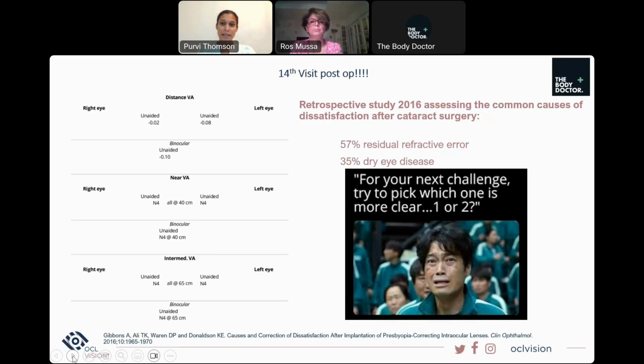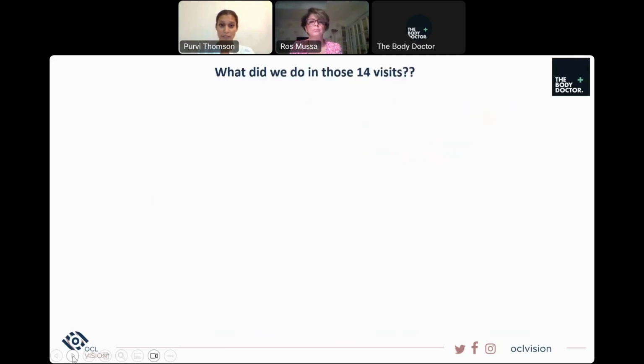And a little study here shows that in 2016, of the common causes of dissatisfaction after cataract surgery, 60% was residual refractive error. Fair enough. If you've been left at +1, you're going to be a bit miserable. But actually, a third of patients claimed dry eye disease was the main reason they were really unhappy after their surgery, which is a shame. They can see, but their dry eye is hindering their quality of life and quality of vision.